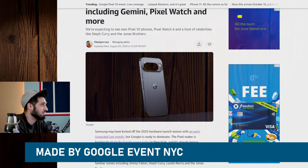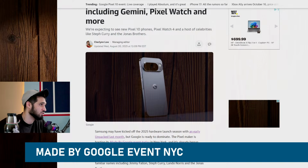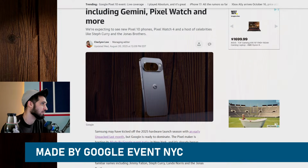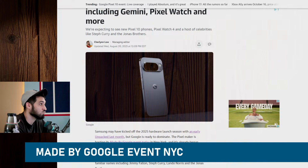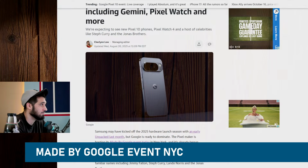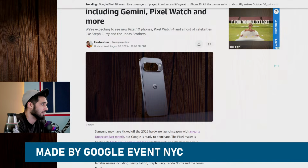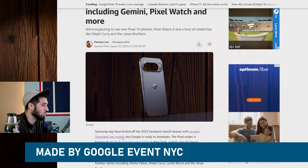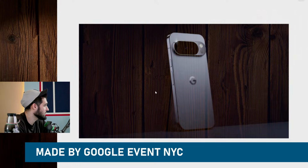New Tensor G5 chip. All the models will be powered by the new power-efficient Tensor G5 chip, built on a 3nm process by TSMC. Major camera upgrades on the Pixel 10. It's rumored to have a triple camera setup for the first time, including a telephoto lens. And the Pro models are also expected to gain macro capabilities on their ultra wide and telephoto lenses. That's going to be interesting to see.